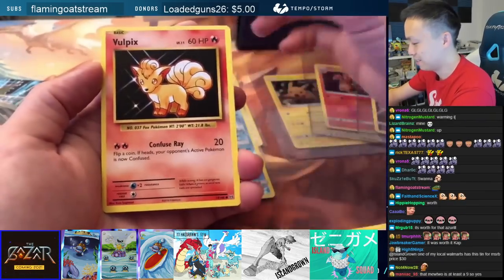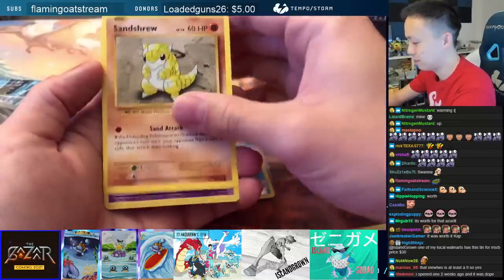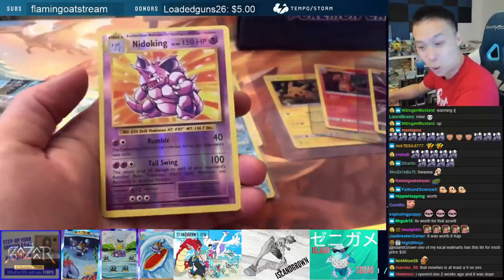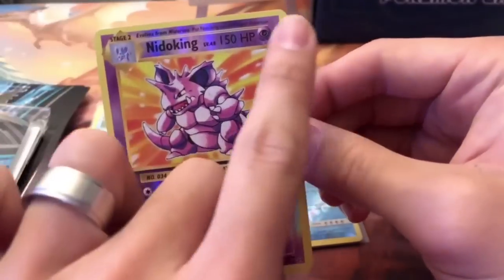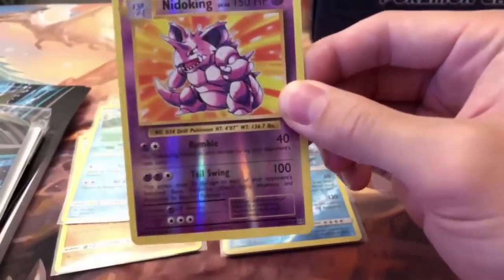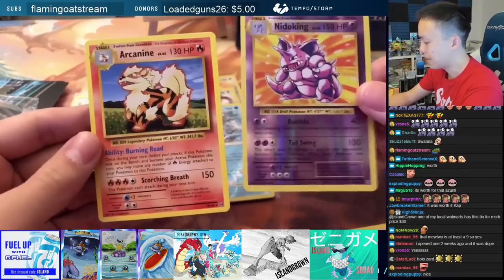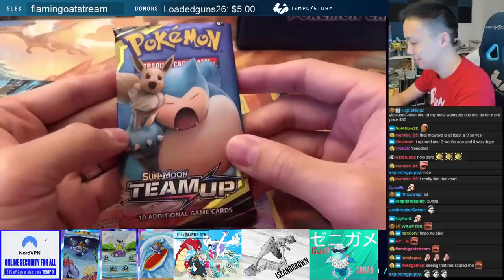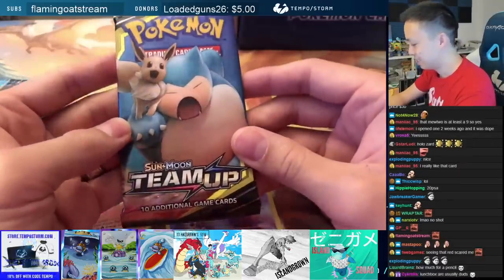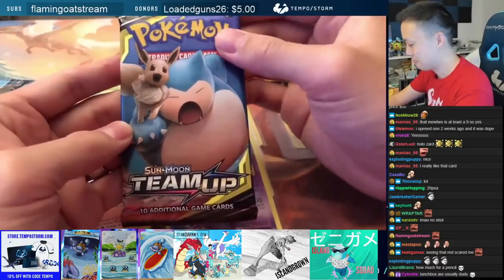I'm so nervous. I don't know why. Nidoking Reverse Holo. Okay, nice. I got a little something there. Very, very well cut, as you can see from the top to the bottom. Perfect, pristine PSA 10 center. Just saying. And an Arcanine. Okay. The last pack. The Team Up pack.